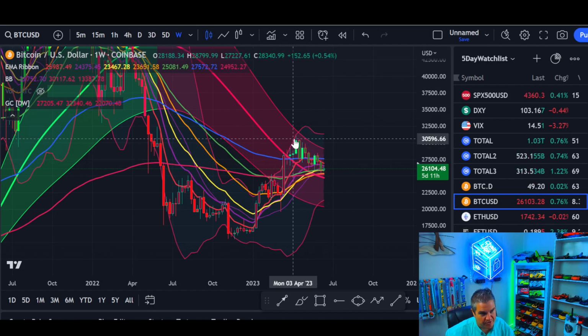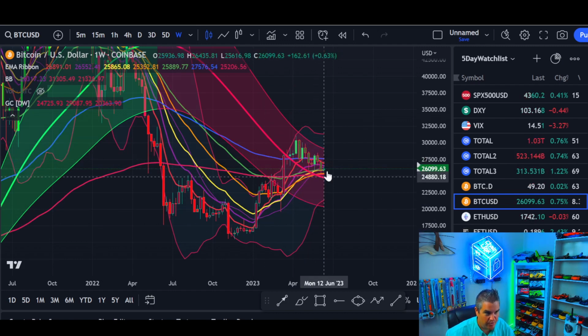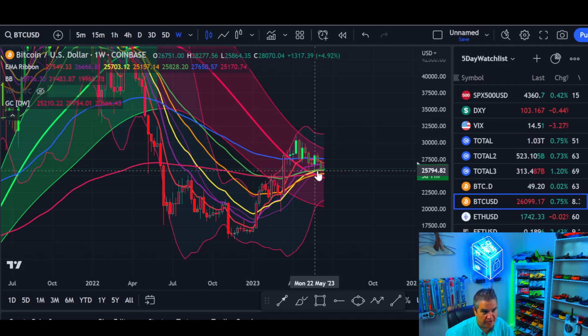The shorter time frames, we're seeing just this downtrend, but on the larger time frames we're in this bullish uptrend. We're in the bullish weekly upper tier of the Gaussian channel, and we're holding above the 200 week. We're holding above the 21 week. Pretty much zero bearish signs here.